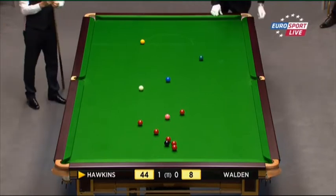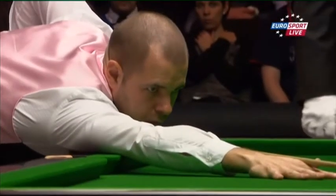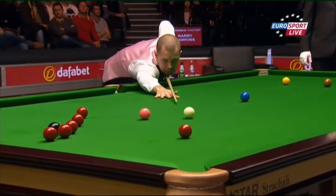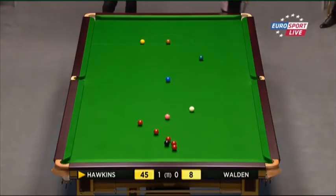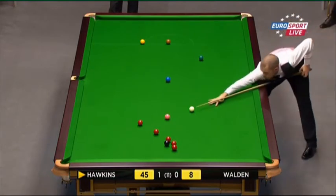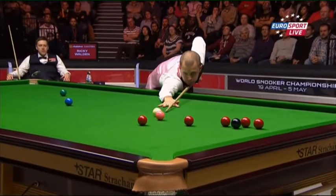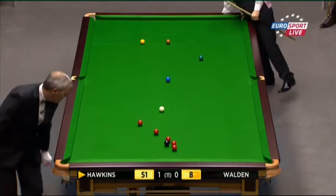Well, he hasn't done a lot wrong in this frame, Walden, really, has he? No. Excellent opening red, great black as well. Bit unlucky not to get good position on his follow-up red, which he only just missed, and then played a decent enough safety. Only to watch Hawkins knock in that excellent red from distance, and then the fluke to rub salt into the wound. It does that to you, this game.